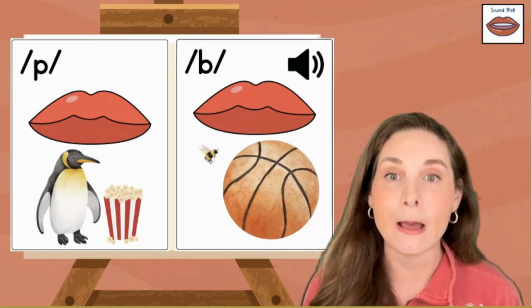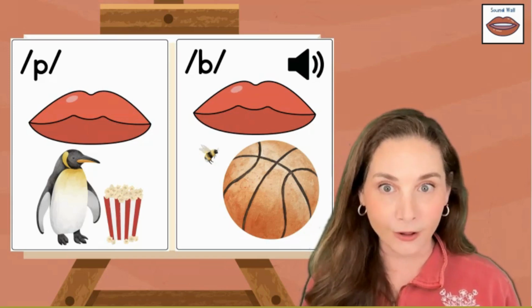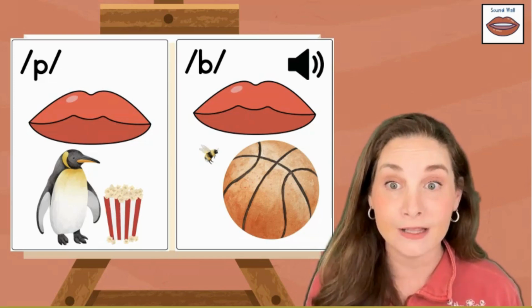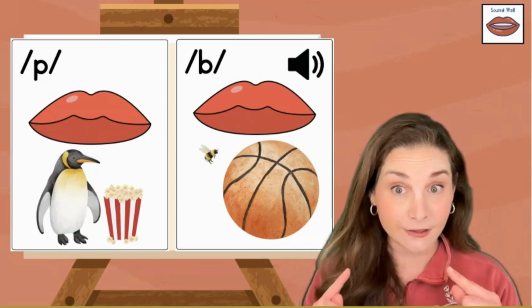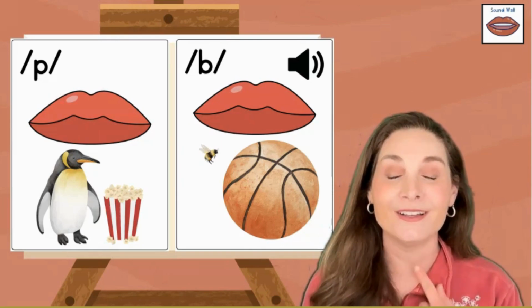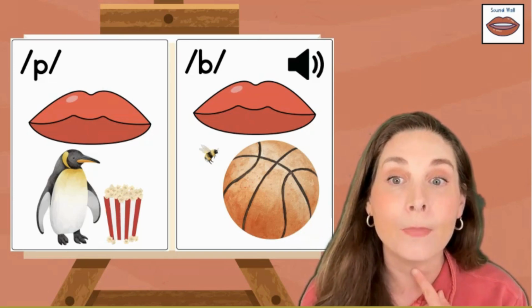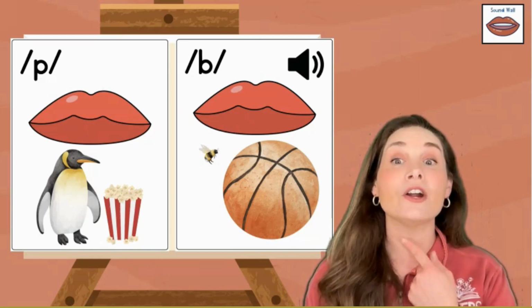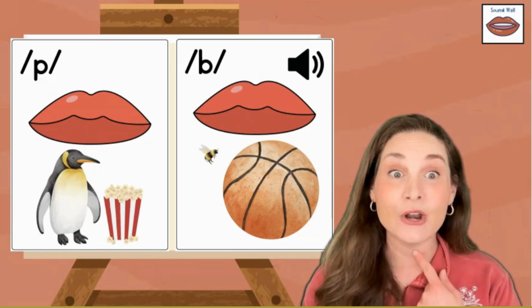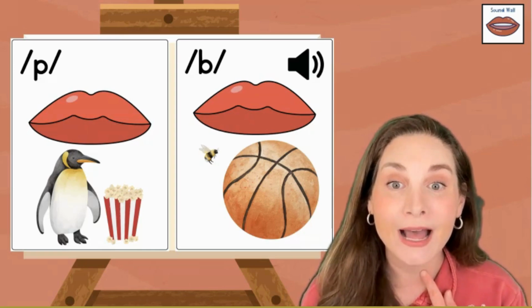Now let's try the B sound, as in the words bee or ball. This sound is made in almost the exact same way as the P sound, by pressing our lips together, but this time your voice is actually on. So watch and listen closely as I make it. B, B. And I'm going to put my finger on my vocal cords here and feel that buzzing happen so that I know that my voice is on. All right, your turn. B, B.